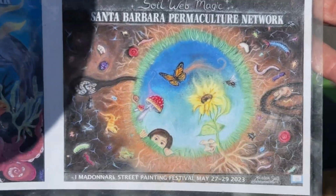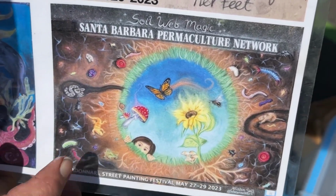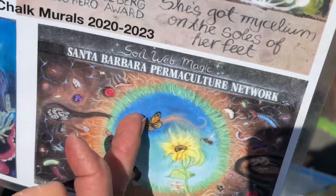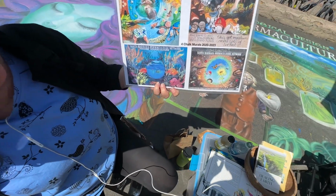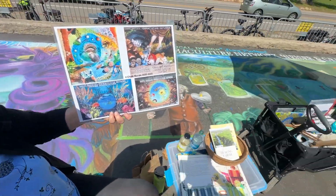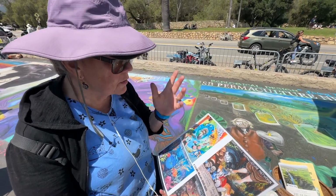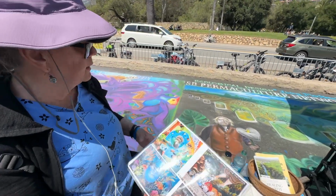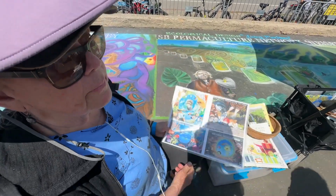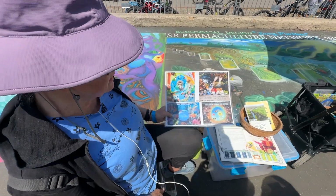Kristen Sell, the artist we have today, did the artwork for the first one. She's showing a young child the magic above, but then looking to the magic below with all the microlife in the soil. Good concepts. And how would you describe what permaculture is? Permaculture is ecological design, and the person whose work we're highlighting is one of the pioneers in ecological design. It's working with nature instead of against nature.